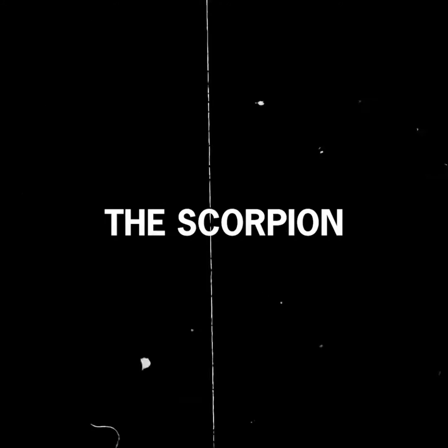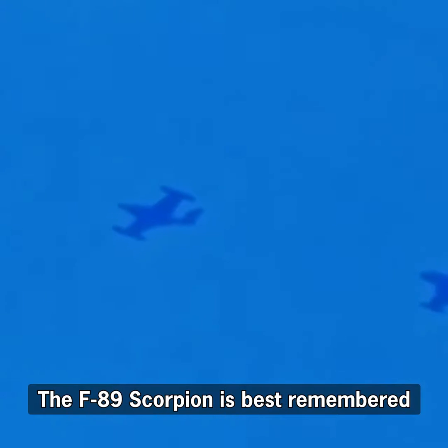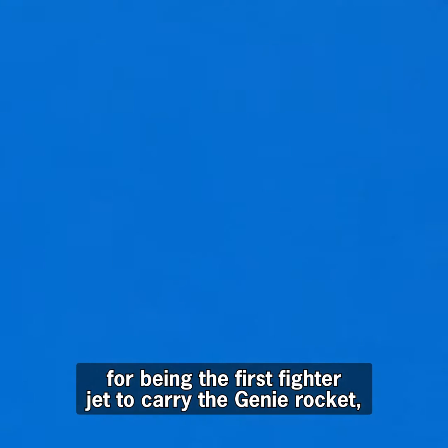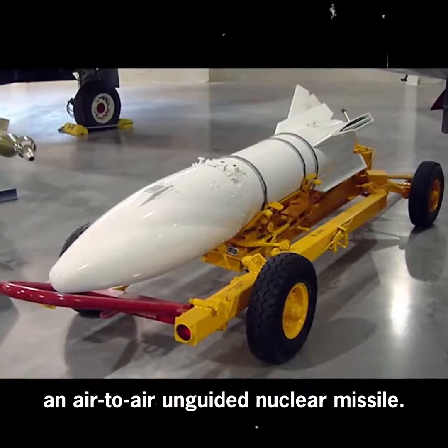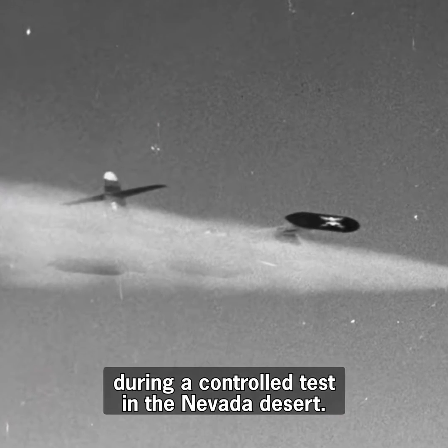The Scorpion. The F-89 Scorpion is best remembered for being the first fighter jet to carry the Genie rocket, an air-to-air unguided nuclear missile. However, the weapon was only launched once during a controlled test in the Nevada desert.